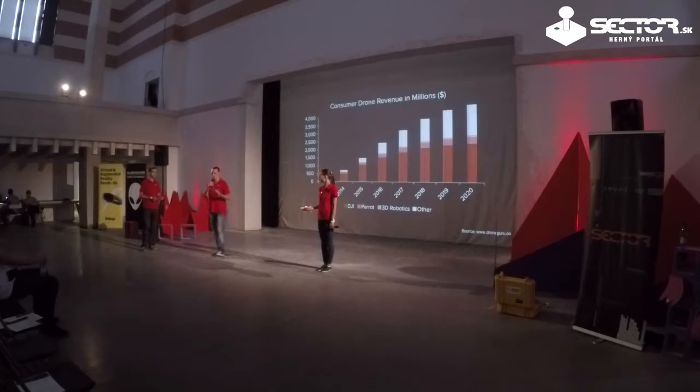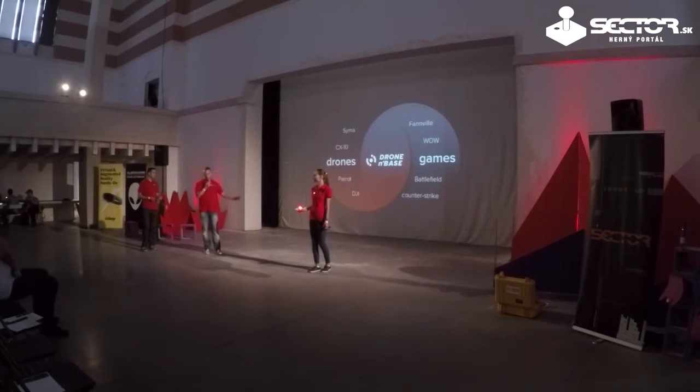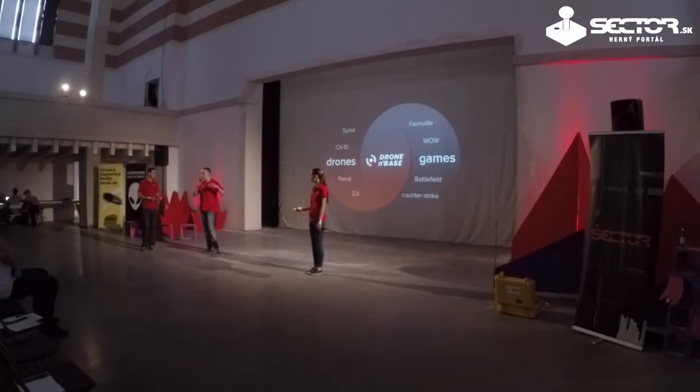Our aim or our goal is to make drones for gaming purposes. We identified this great gap on the market, and here you can see what is Drone and Base. Drone and Base is a subset of some real drones, and for example, PC games like Battlefield or Counter-Strike, but that is only theory.